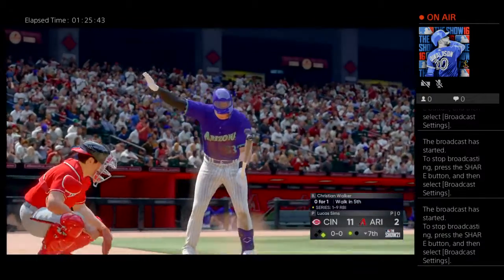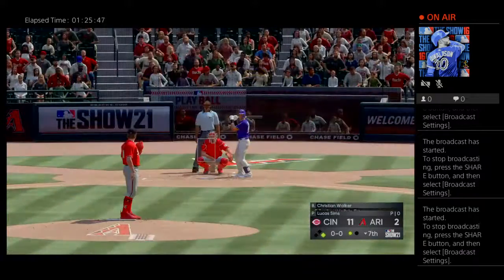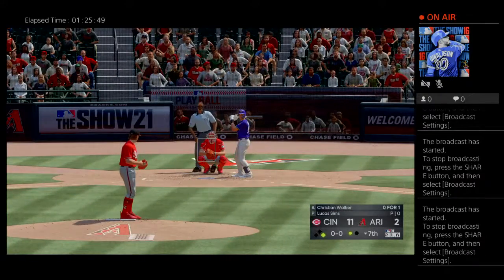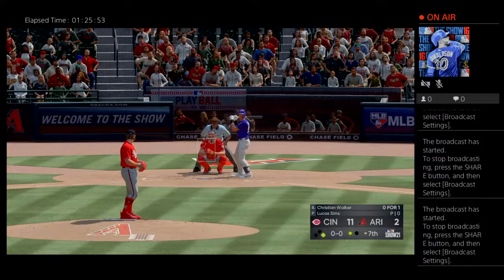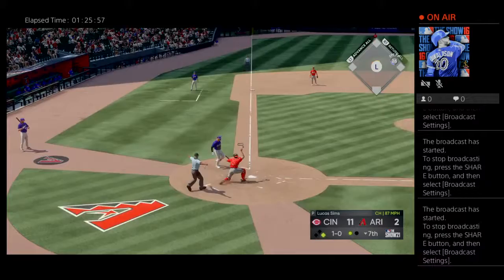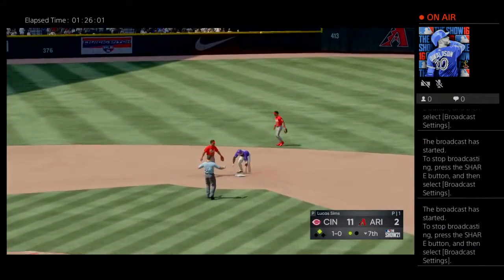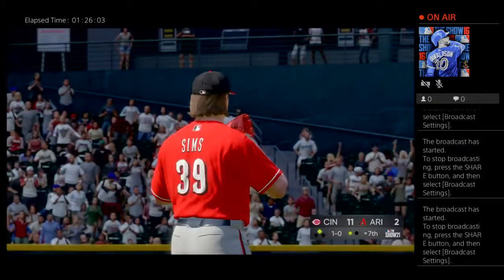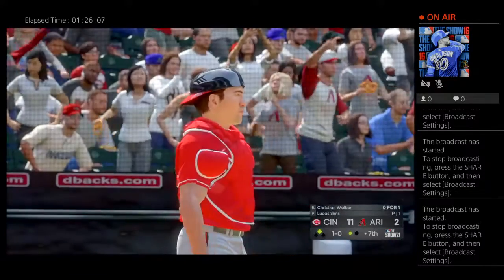Next to dig in, Christian Walker. For his career in this matchup, he's 1 for 2. Now the first pitch, in the dirt, and now let's see. And he is in there. They couldn't get him at second. And forget about the double play now as he'll move up to second here on the wild pitch.